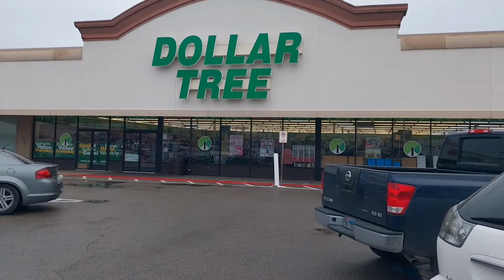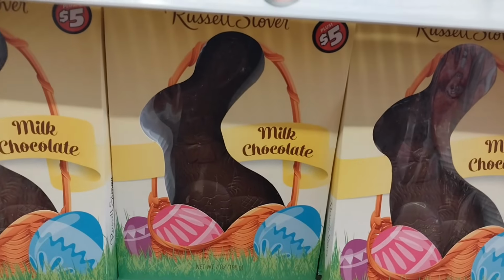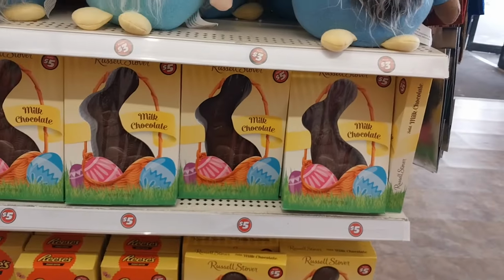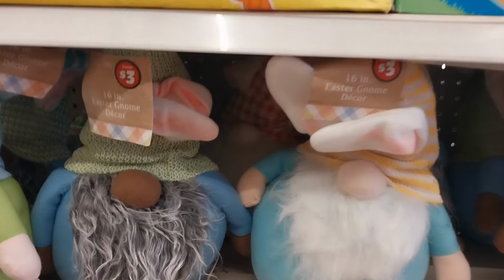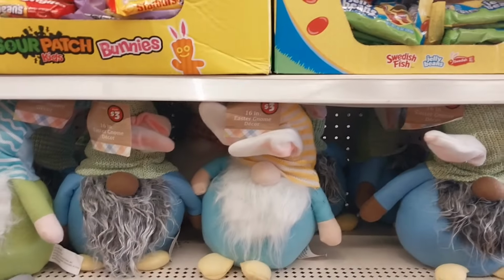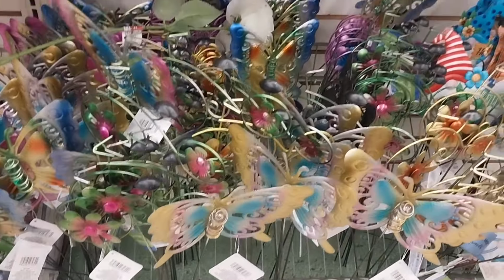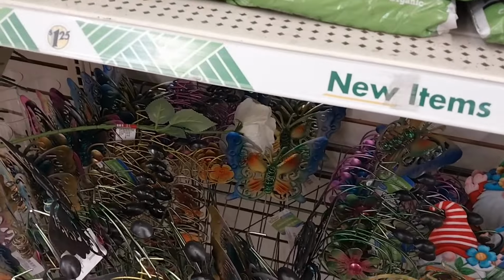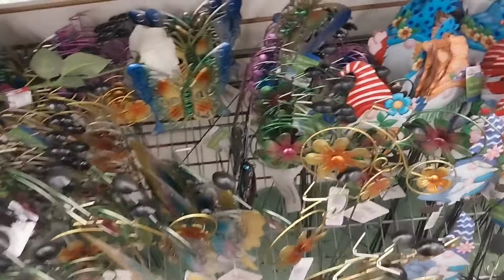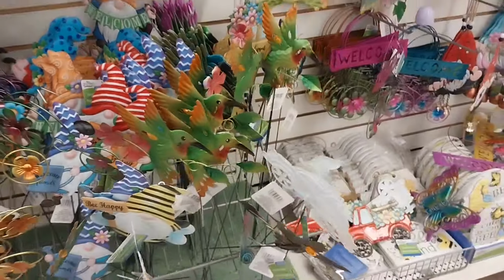So let's see, what can we find? And they have the Russell for the teaser for $5. Bunny gnomies for $3. Cute. I need to get me some of those. Let's see. Oh, and they have the stakes for the jar. Butterflies for $1.25. Look at that. And they also have the bicycles. They're spinning. This is like the spinners. Gnomes. I love all of that. They are so cute.